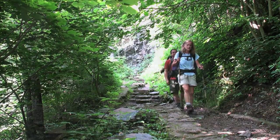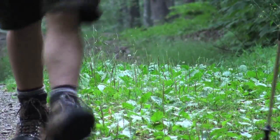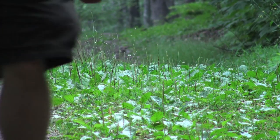Good planning makes a great backcountry adventure. Take care of yourself and take care of your park.